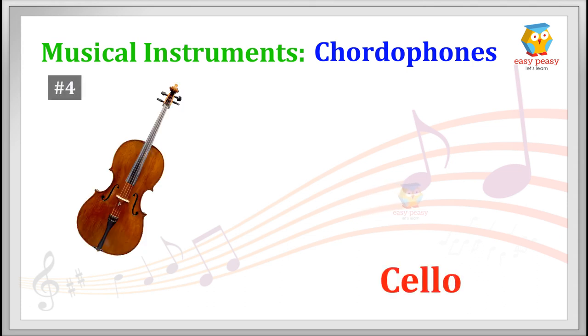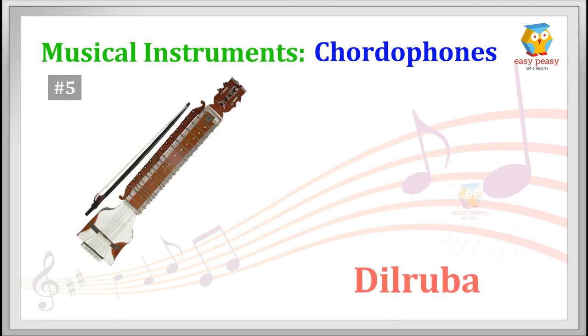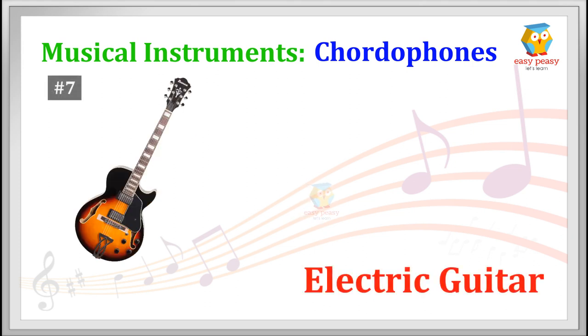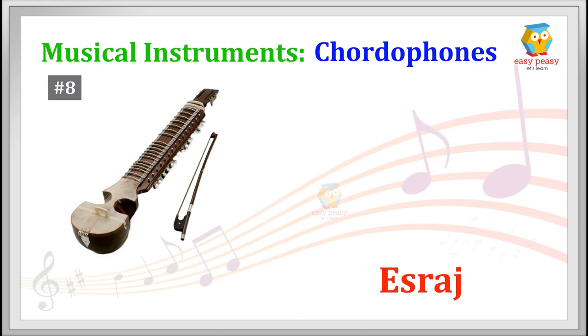Cello. Dilruba. Ektara or Gopichand. Electric guitar. Israj.